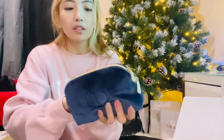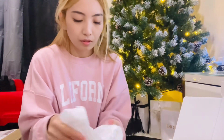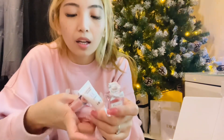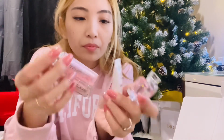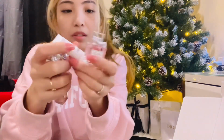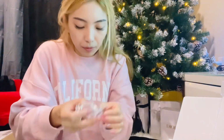The beauty ritual. So it comes with this velvet pouch with the gold zipper. And this is what's inside. You have like four. This one, lip gloss. Lip balm, the Capture Totale serum, and the miniature Blooming Bouquet perfume.